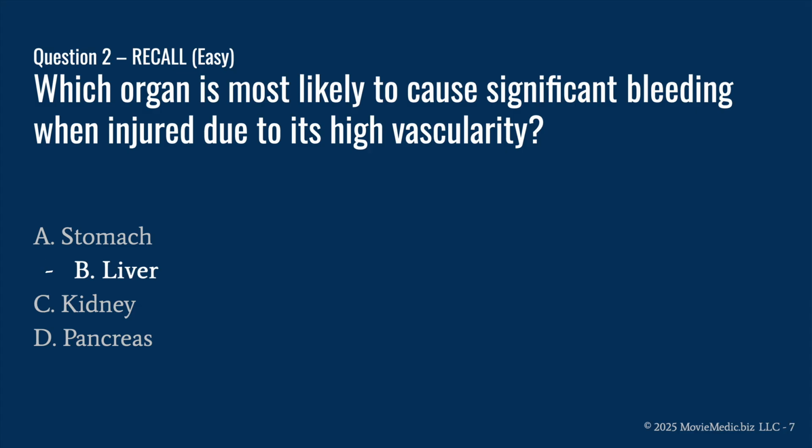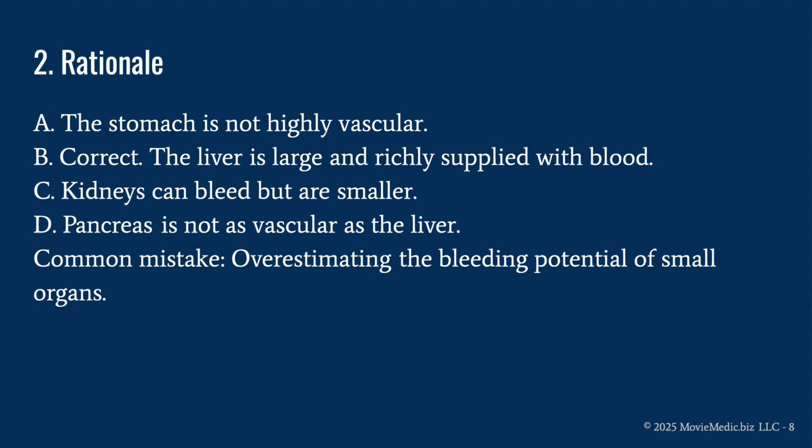The answer is B. Liver. A is wrong because the stomach is not highly vascular. B is correct because the liver is large and richly supplied with blood. It is a very dense organ. C is wrong because kidneys can bleed, but they're smaller. And so the more correct answer is B, the liver. D is wrong because the pancreas is not as vascular as the liver. The common mistake here is overestimating the bleeding potential of smaller organs like the pancreas or the kidneys.